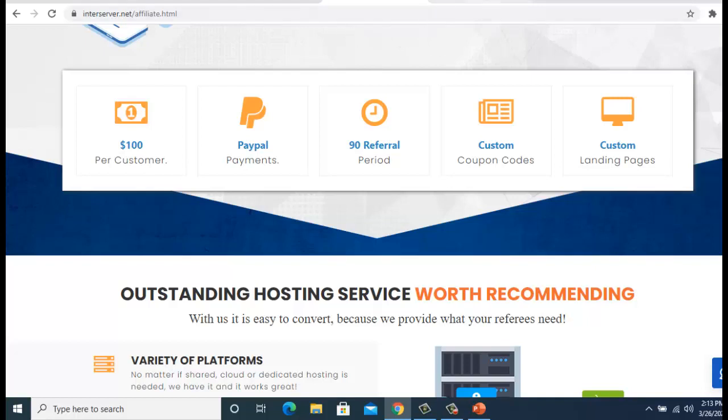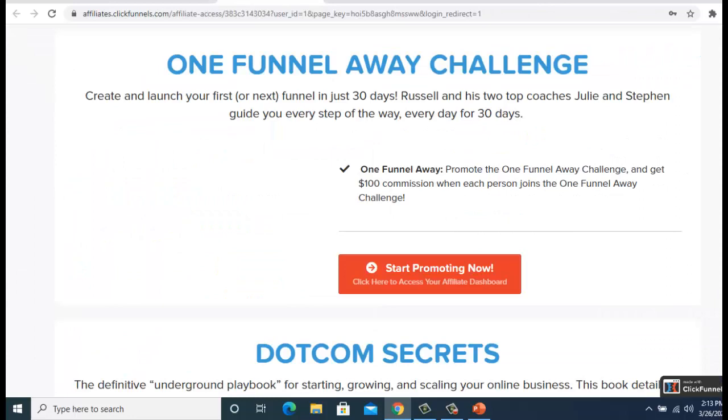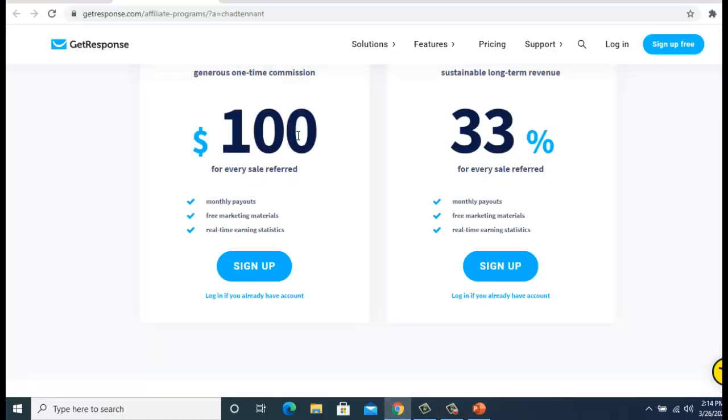Another example of this type of program is Constant Contact, and they also pay $105 per sale, okay. So now the first process is to find this type of product, and I would like you to find anywhere from 50 to 100 of these programs that pay you $100. If you have a program that pays like $40 or $50 monthly, that is also really cool because every 2 months you have $100. So that is the strategy. You want to find products that pay you a lot of money.